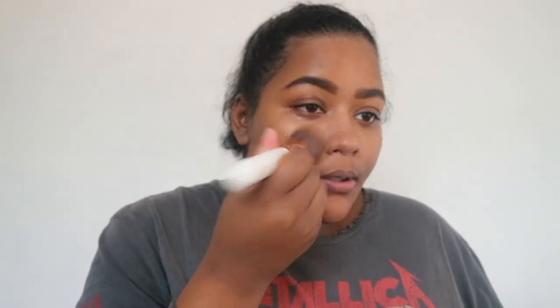I've actually just been going for this foundation for I think the past 2 videos or past 1 video, whatever. But I really enjoy this foundation. Just 2 drops each, and then blend it in with my, I think this is a Switch Beauty brush.